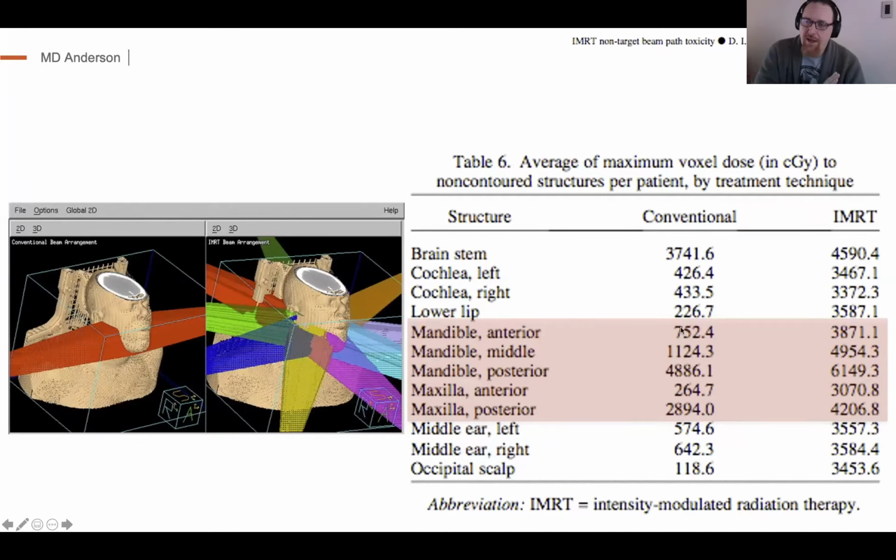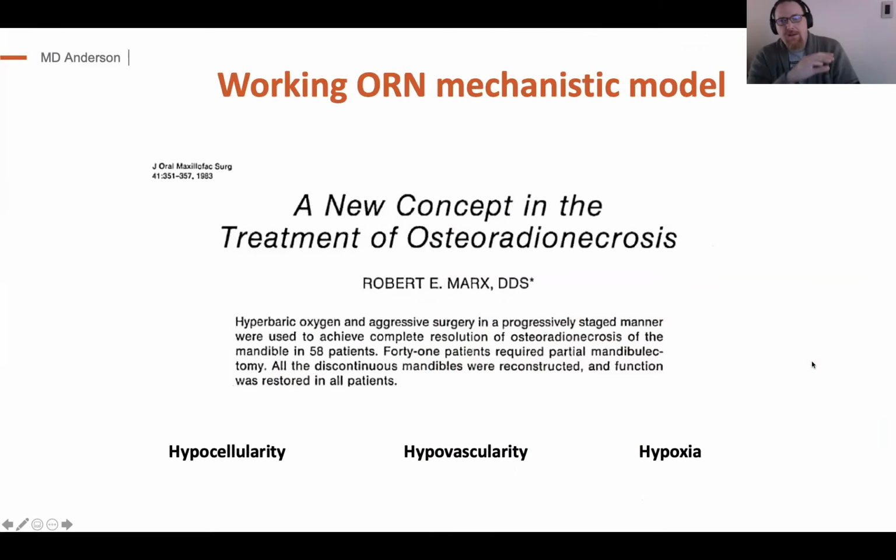The pre-IMRT era hit the mandible with high dose, but covered a limited volume. What we see now is that regions of the mandible routinely are getting maximum voxel doses that are much higher than they historically did in the pre-IMRT era. So the mandible in some ways may actually be at more risk. Now, if you know a little bit about osteoradionecrosis, the predominant theory of why it happens is that you're devascularizing the bone with radiation. So the bone becomes devascularized through hypocellularity. You kill off those cells. It becomes hypovascular. The blood flow is impaired. And then it becomes hypoxic.